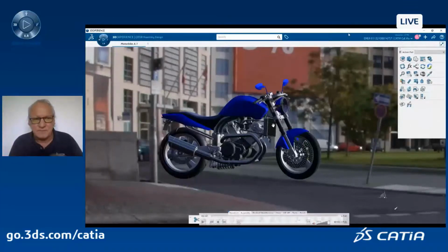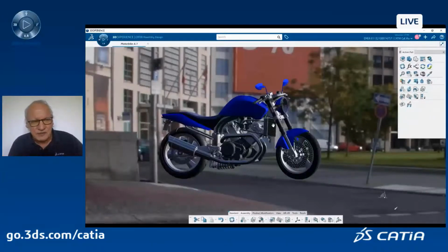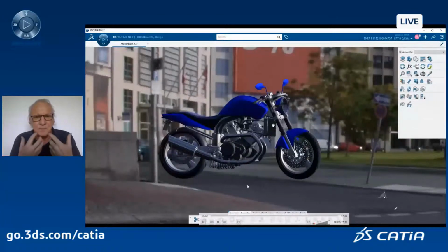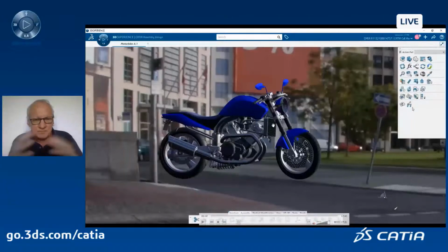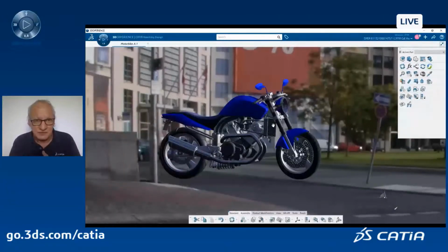And you can see that, for this particular presentation, I will almost not use the spec tree that maybe you are familiar with, what we call the specification tree, where the history of the design is shown. I will not use icons which are spread out all over my screen, because the idea is to keep most of the display for the 3D, not for commands. But I use something which is called the action pad, where you can gather all the commands that you are mainly using during a design. It can be commands from part design, which is solid modeling from CATIA, or commands from generative shape design, which is surface modeling from CATIA, or maybe other apps.